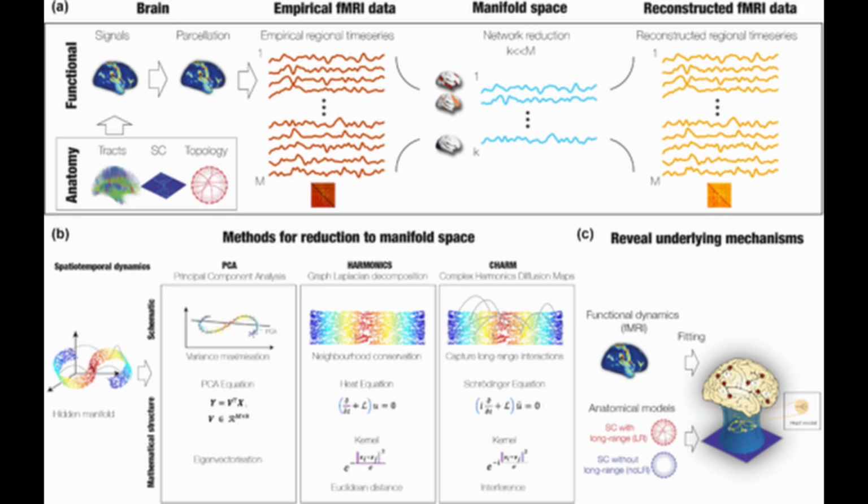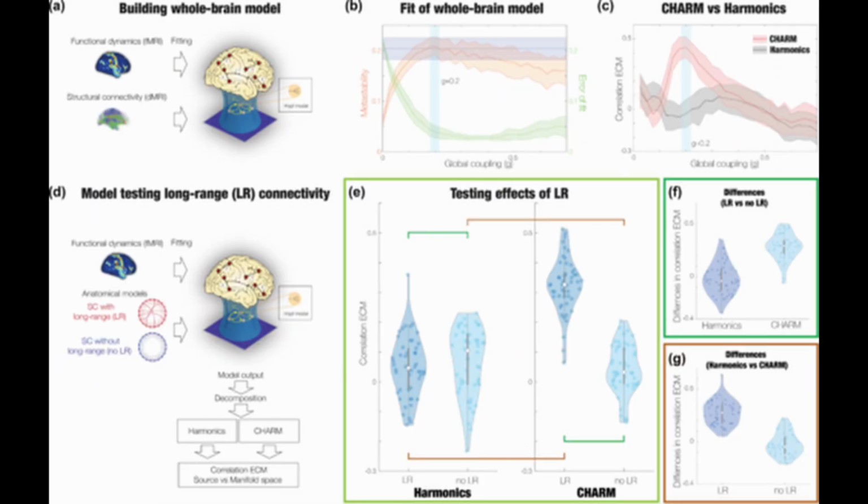How? Okay, so CHARM, complex harmonics decomposition. It's designed for what they call low-dimensional manifold reduction. Fancy term, but basically, simplifying the complex data. Yeah, boiling down that super high-dimensional brain activity data into its essential underlying network patterns, finding the core structure in the noise, you could say. So finding the main themes in the brain's activity. Kind of, but how it does it is different.